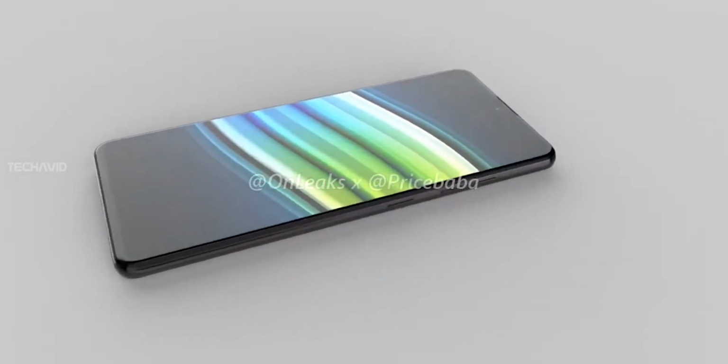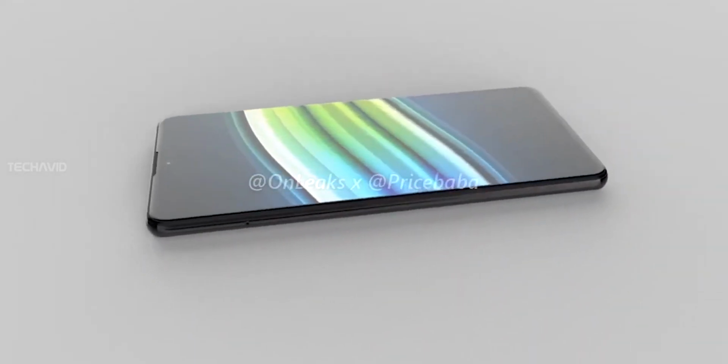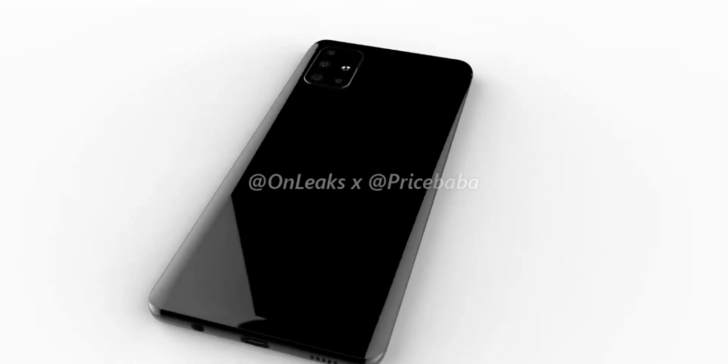And for the rest of the leaked specs, it's the same old leaks. We don't have any new information, but you can check out the old leaks on the screen right now.